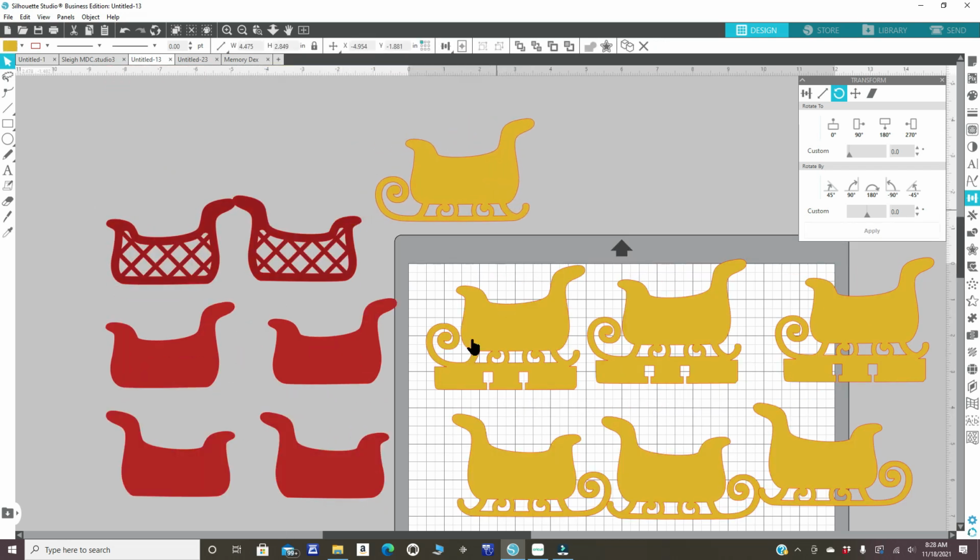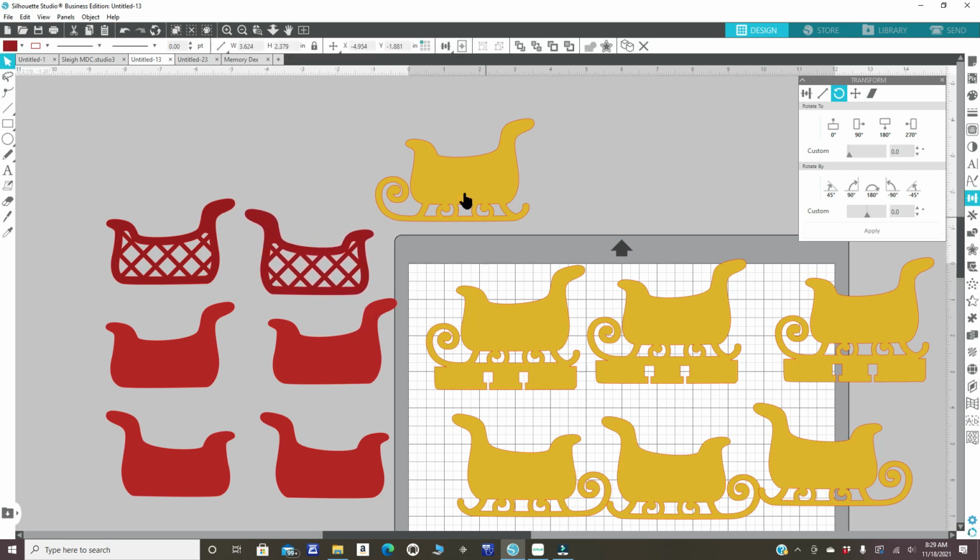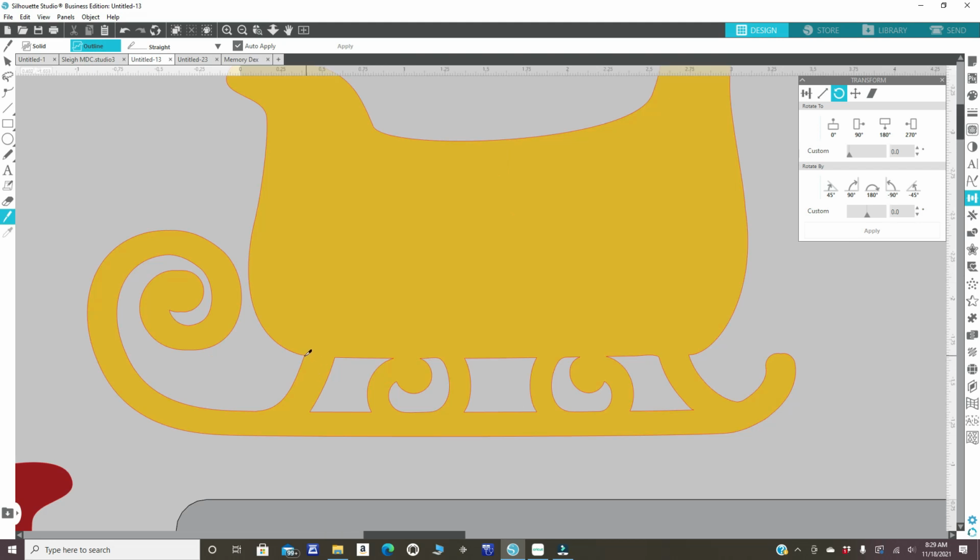And then another thing I did for my sleigh, I didn't use this piece, which is really pretty. I wanted to use my decorative paper. So in Silhouette, I used the knife tool, and I'm going to highlight again. And I just went along through here and used the knife tool. And in Cricut, you would just use your slice.